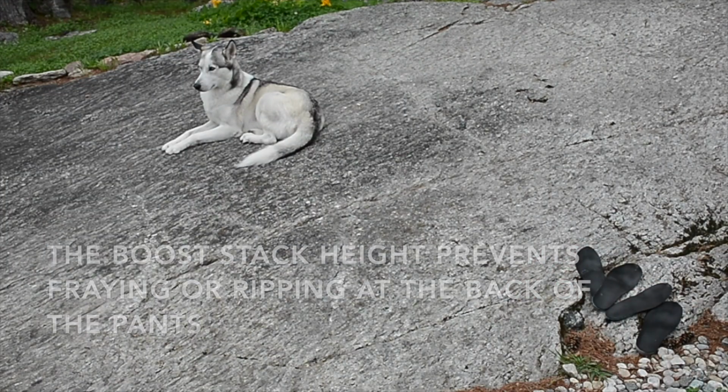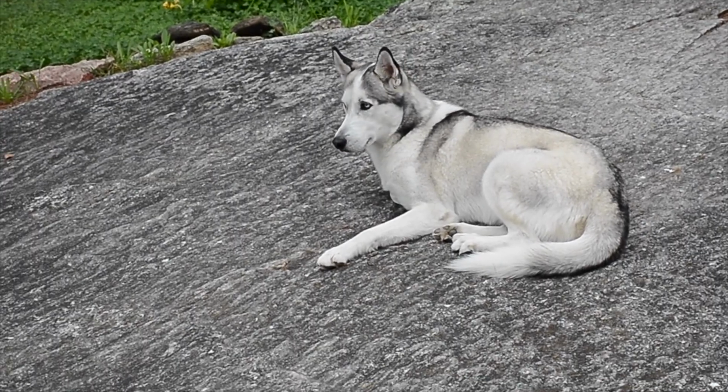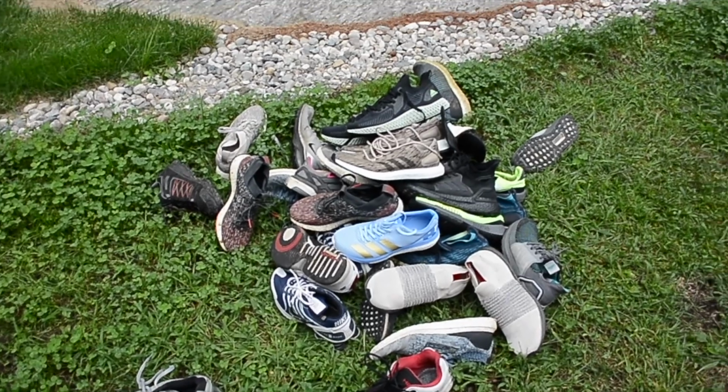And the final thing is, if you get a dog and you walk it or exercise with it, you can convince your wife that you can buy this many shoes in 1 year.